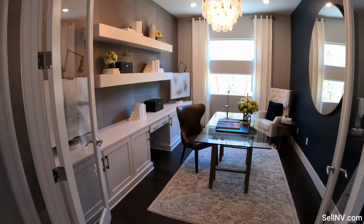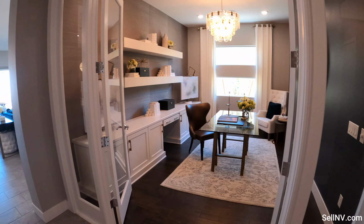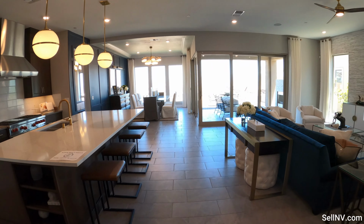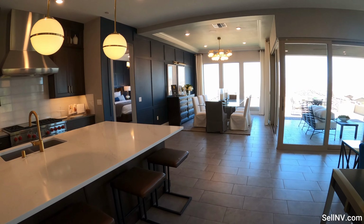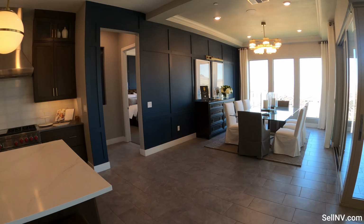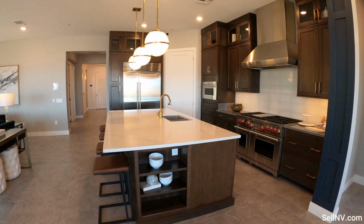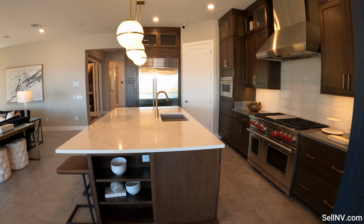So this could be study room, library, office. There is an HOA in this community. It's $315 a month. $190 goes to Del Webb and $125 goes to Lake Las Vegas.